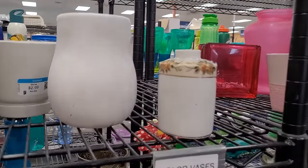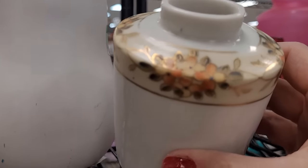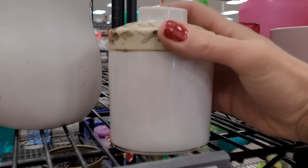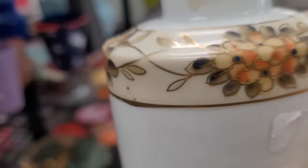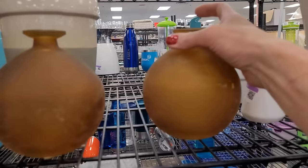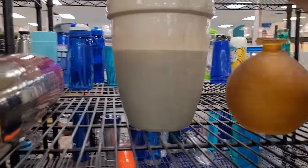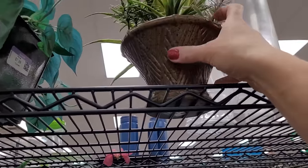This is a lovely Asian vase. It appears to be hand painted with tones of peach and orange and gold overlay. It's absolutely lovely, really delicate, only $2.99, and it's grey tag, which means it's $1.50. Let's pop that in the cart and keep going on this shelf. Two amber glass vases. These are made in China, contemporary pieces. Original retail of $20, but not really special enough for me to pick up. Still checking the planter vessels.